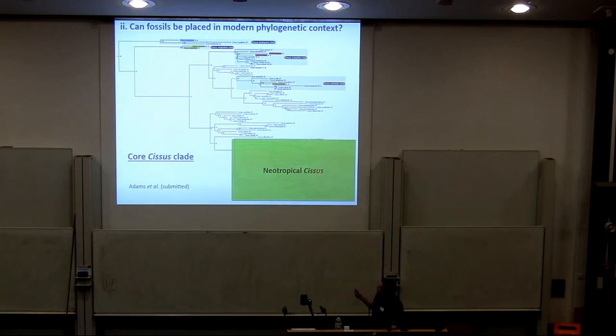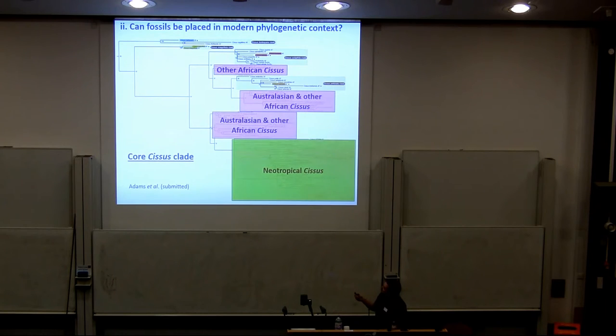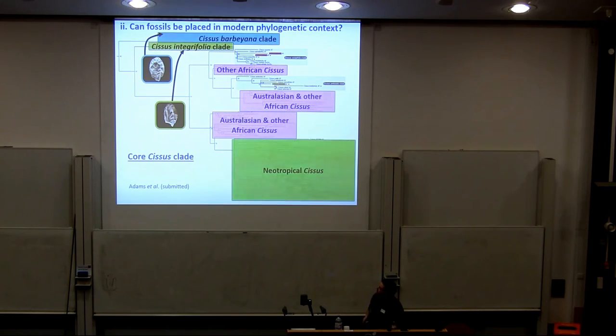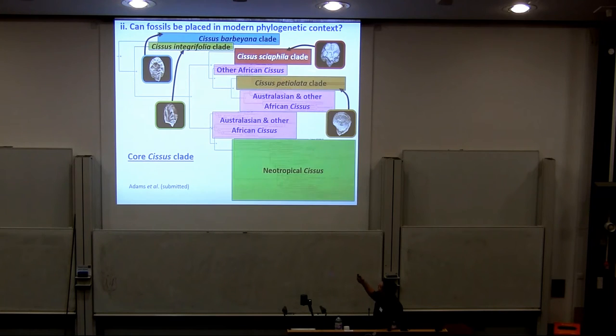We have a large clade of neotropical Cissus. We've got three clades containing Australasian and other African Cissus, which have seed morphology that's different to our fossils. And then that leaves us with four groups of species that are similar to our fossils. So we have the Cissus integrifolia clade with modern species that share this kind of seed morphology. We have the Cissus barbeyana clade with modern species that share this morphology. We have the Cissus sciophila clade, which have this reticulate morphology that we find in this species here. And the fourth clade is Cissus petiolata and contains species with this uniquely smooth seed coat.